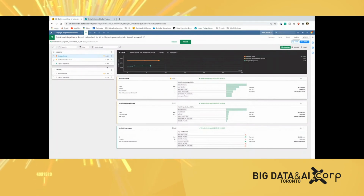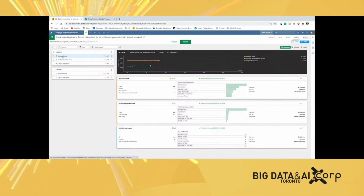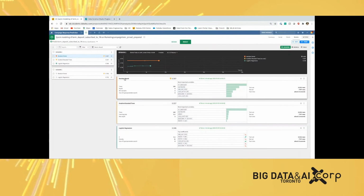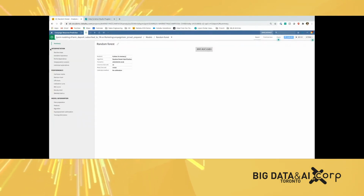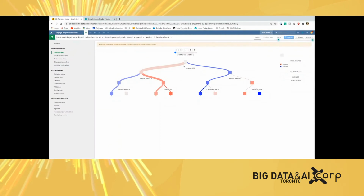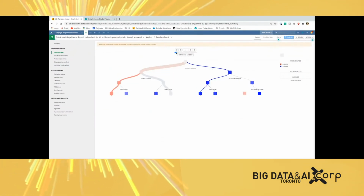Once you've got something trained, you can click in to view more information. For example, in our random forest, I can see interpretation, performance, and model information. Under interpretation, I have a decision tree that will show where each decision choice was made. I can make changes here.